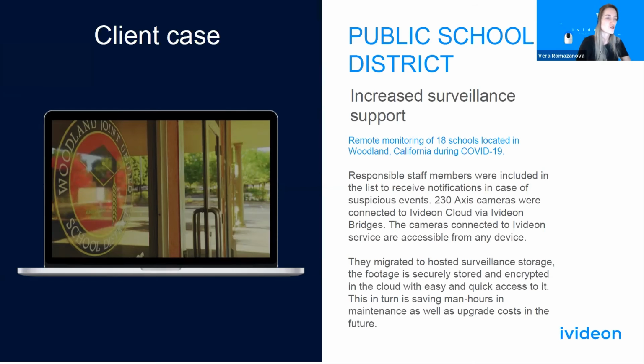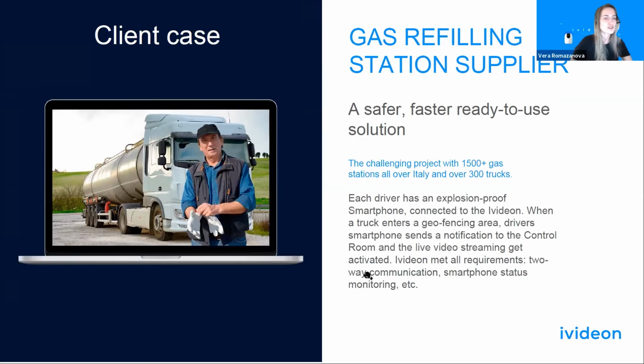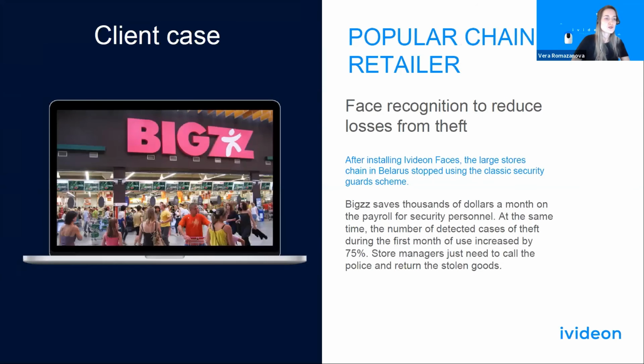The principals have commented on how user-friendly the system is and how quickly they can find the footage. Another challenging project was implemented with 1,500 plus gas refilling stations all over Italy and over 300 trucks. Each driver has an explosion-proof smartphone connected to Ivideon via a server app. When a truck enters a geofencing area, the driver's smartphone sends a notification to the control room and live video streaming gets activated.